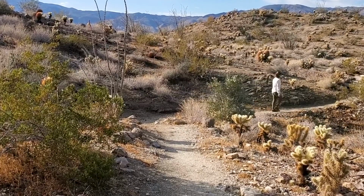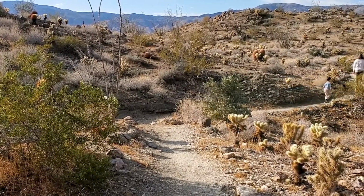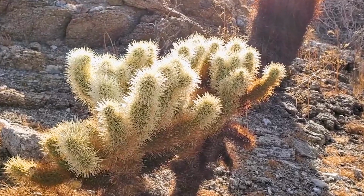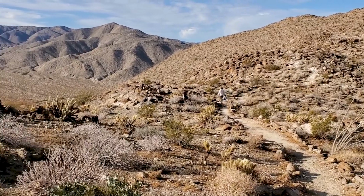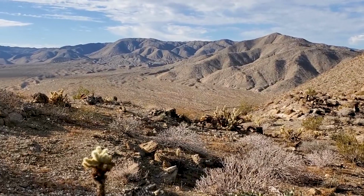Along the trail, which gains about 125 feet in elevation, you'll see many desert plants, including ocotillo, agave, and various types of cacti. Watch out for the jumping cholla, as they are particularly unpleasant if you come in contact with one. After a little over half a mile, take a spur to the left to get to the overlook.